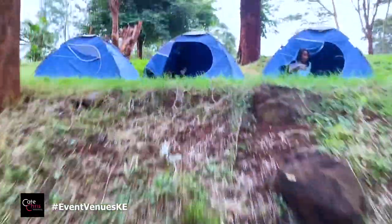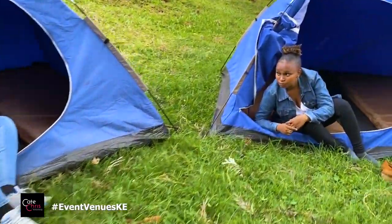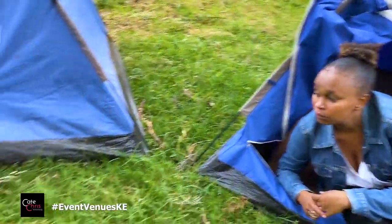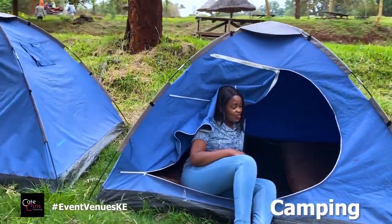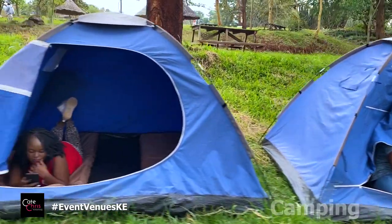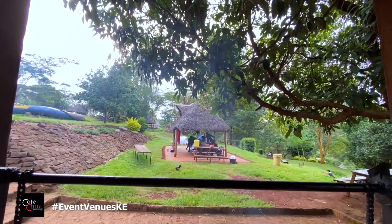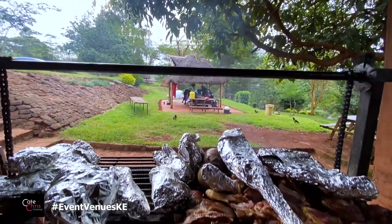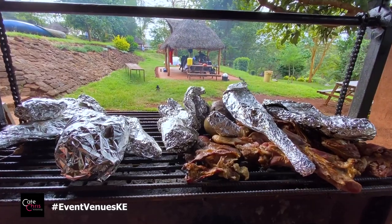With an event, you need to have accommodation in mind. With Paradise Lost, the nature gives itself to camping. So at night you can get camp tents, they hire tents by day, or you can come with your own and have nyama at night over a bonfire. How about that? Nyama with a bonfire, but make sure you dress warm. Can be chilly at night.